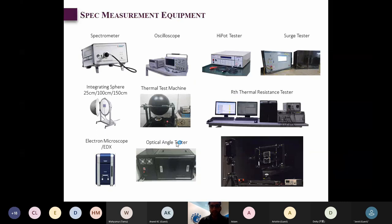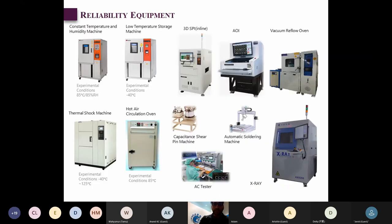Here you can see the equipment that we use for our measuring purposes. We have a HIPOT tester and a surge tester. These are the equipment we use to test our LEDs. We use a humidity machine, and we also have a machine to test the lower temperature. We also have AOI and X-ray machines to test if there is a bubble or something in the LED. And we also have the thermal shock machine. So this all concludes that Edison always keeps quality first.